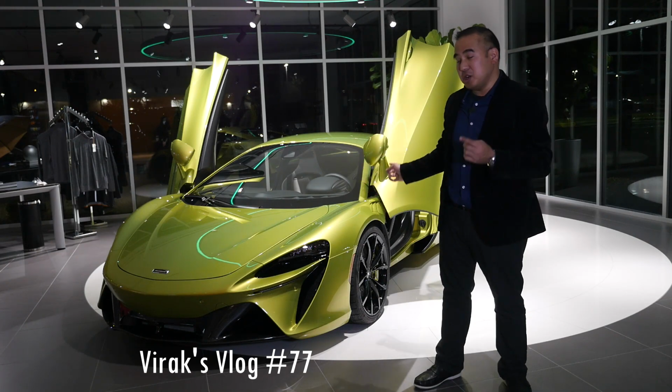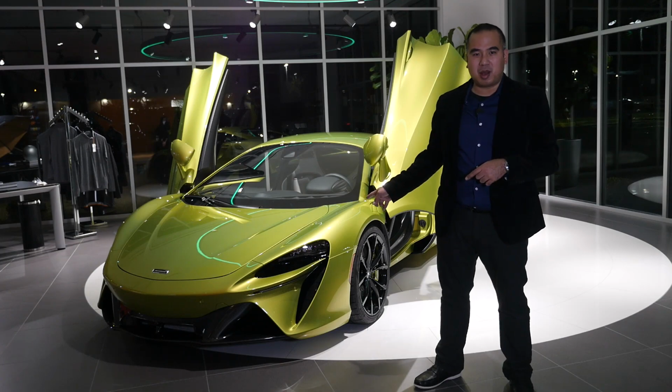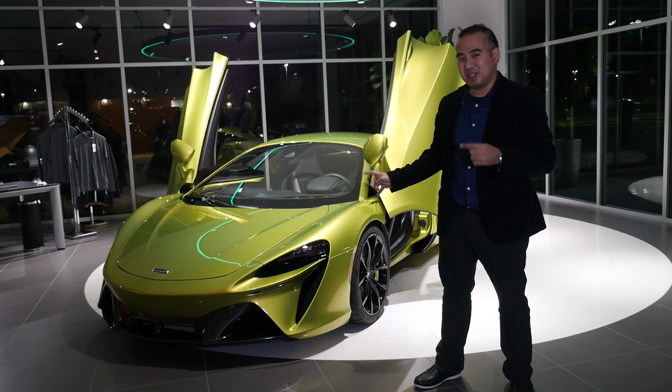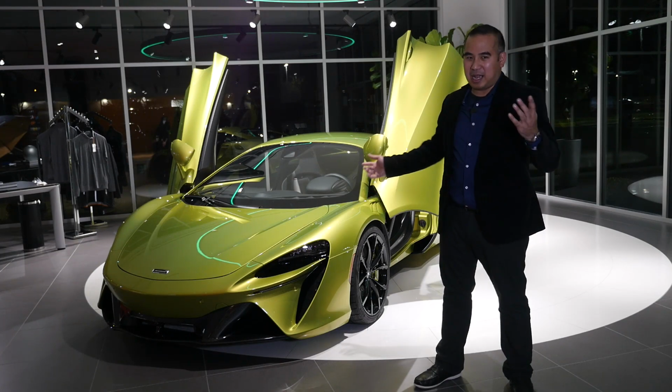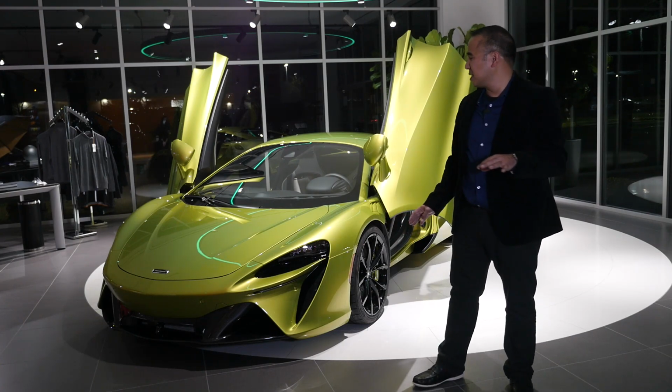Artura. It's the new hybrid supercar from McLaren. This is a pre-production model, so it's actually not road ready just yet. If you want to get one, I definitely recommend this particular dealership in Sterling, Virginia. They have excellent customer service.